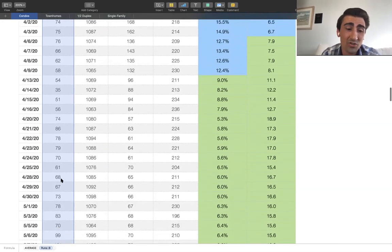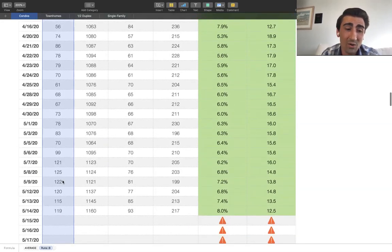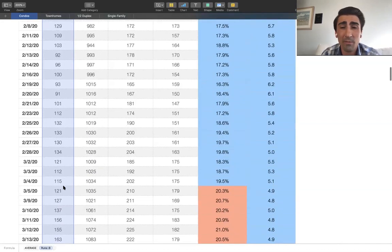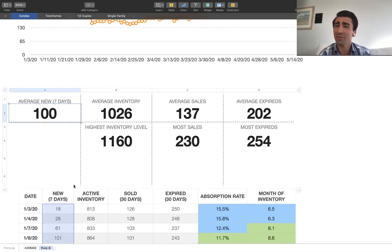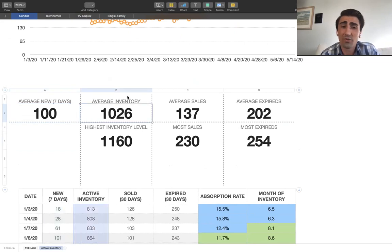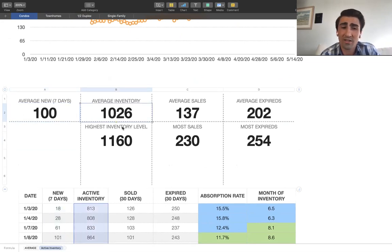But we have started to trend upward again, and now we're above 100 as agents have made the pivot for the most part to being virtual, or the curve is flattened and people are kind of getting back to life as normal to some extent with all those protocols and precautions, like we're wearing masks on showings and all this. Still no open houses at this point, but that gives you an idea what's happening with the new listings. On average, we've got 1,026 of inventory.